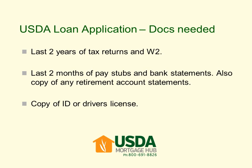As far as documentation needed, applicants will want to have their last 2 years of tax returns and W-2s. Obviously, self-employed applicants, just 2 years of your full tax returns. Last 2 months of pay stubs and bank statements. Also a copy of your most recent retirement account statement, 401k or IRA if you have one. Copy of your ID or driver's license or passport if you have one. And those are really the basics. Now there could be some additional things depending on if you currently rent a home or own a home. There could be a couple other little things that may be needed.